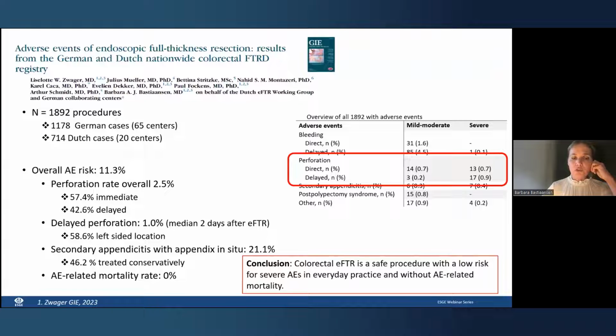And the majority of those cases were located in the left side of the colon. And I think that's an important remark to make, is that we really advise giving stool softeners for left-sided procedures, just to keep the pressure in the colon not too high, to avoid delayed perforations. We have the feeling it helps to avoid the delayed perforation. I already showed the secondary appendicitis rate, also in this study, is around 20% for cases that still have their appendix in situ. Half of them can be treated conservatively, and the other half of patients need appendectomy or a cecum resection. So this risk is something patients should be well informed about.